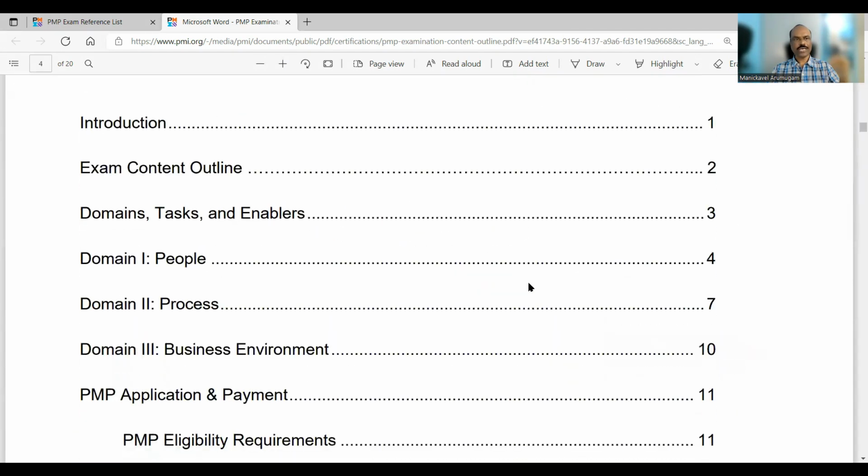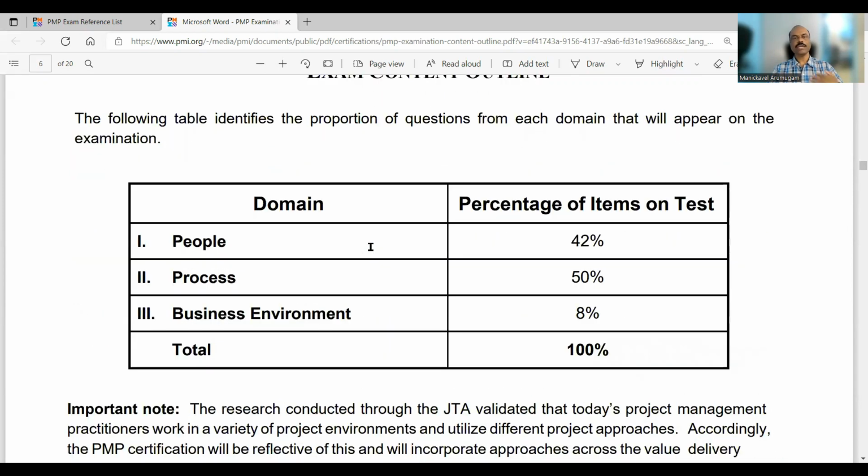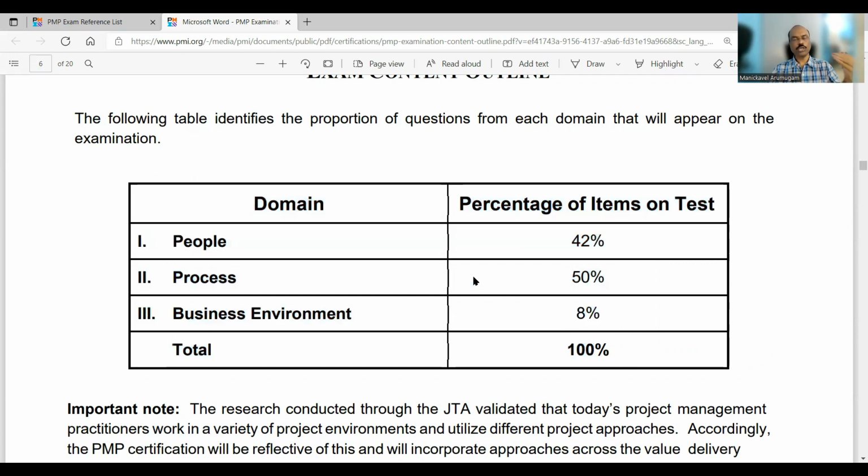Now, if you go through this, there are certain things. Okay, you can look at the introduction. Okay, I don't want to go through the introduction. The important part is this, right? Earlier, we used to have 5 domains under which you will be tested. Now, based on the new exam content outline, you will be tested only on 3 domains. What are the 3 domains? People, process and business environment.